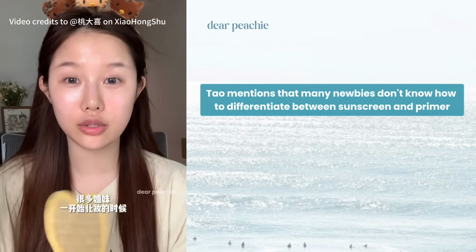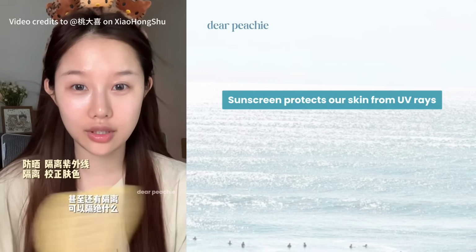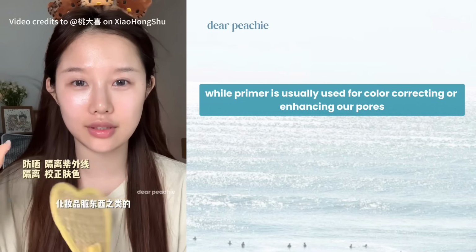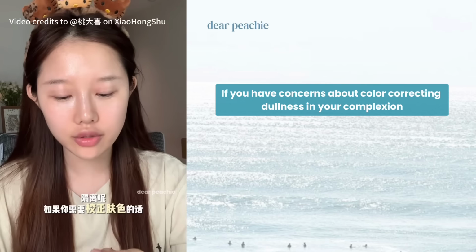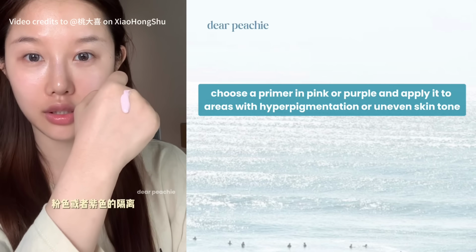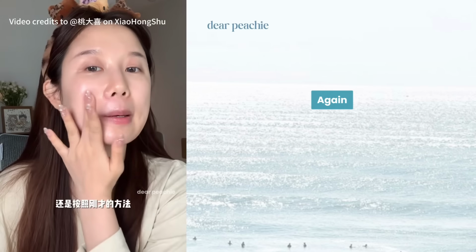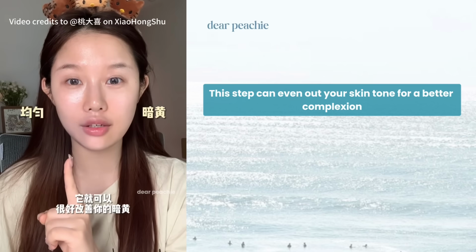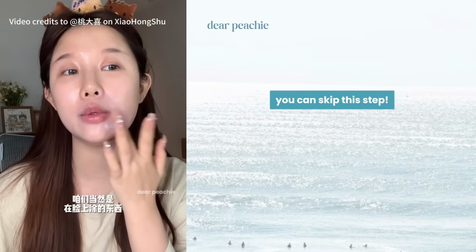Tao mentions that many newbies don't know how to differentiate between sunscreen and primer. Sunscreen protects our skin from UV rays, while primer is usually used for color correcting or enhancing our pores. If you have concerns about color correcting dullness in your complexion, choose a primer in pink or purple and apply it to areas with hyperpigmentation or uneven skin tone. Again, spread the product in one direction. This step can even out your skin tone for a better complexion. If you don't have this concern, you can skip this step.